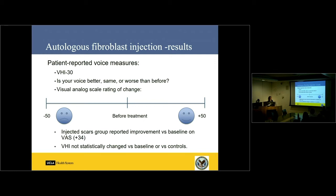And then finally, the patient-related voice measures. So VHI, we asked them, is your voice better, the same, or worse? And we asked people to rate along this scale, where are you now? If you compare your voice today to before treatment, this would be the best possible voice outcome, and this would be the worst possible voice outcome. And the patients with scar who got injected, they averaged out kind of around here. So this was an encouraging finding that the scar injected patients felt like their voices were better.